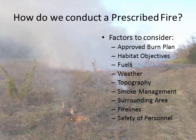Weather, pretty general, but we'll talk about a whole lot more detail on weather. Topography. Topography makes a huge impact on how a fire burns and the impact it has on the plant community. Smoke management. As a manager, as a burn boss, smoke can get you in more trouble than anything else we do because smoke goes a lot of places. Even if the fire stays within the confines of your fire lines, smoke goes a long ways. Surrounding area, it's important for us to know what's going on around us. Is there a nursing home next to where you're going to burn? Is there a 4-lane highway? What's going on in that surrounding area?